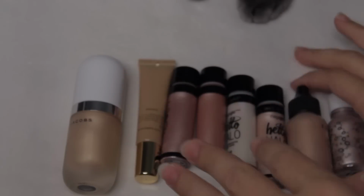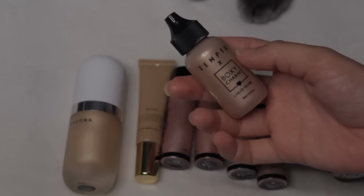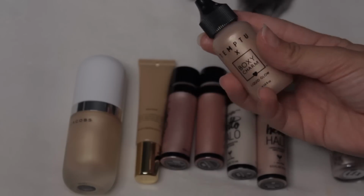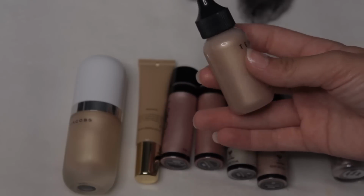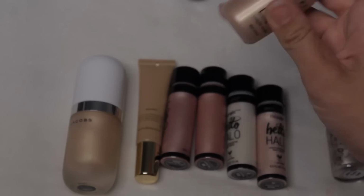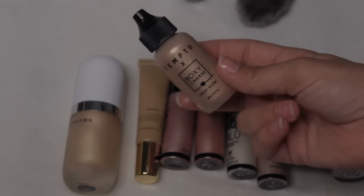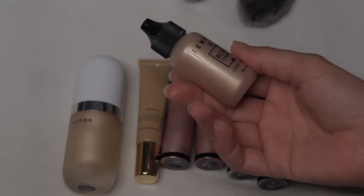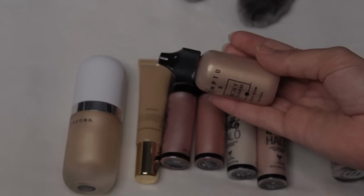Okay. This right here, I don't even think I'm gonna swatch for you guys. This is super old. This is from Temp2 and Boxycharm. They did a collaboration forever ago. Oh my gosh, I think it was a couple of years ago. And normally I would say that this is fine still, and it probably is, but there's a good half of it left. I used to use this a lot, but I don't anymore. So I am just going to get rid of it. It's just taking up space. And honestly, I really forgot that I had it. It was buried in the back of my drawer.